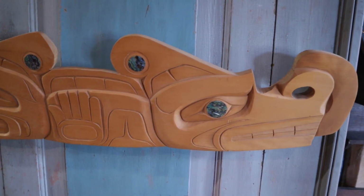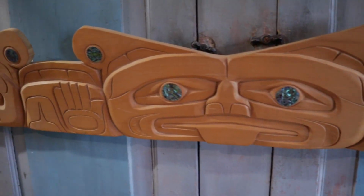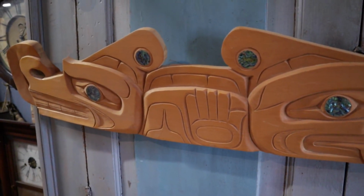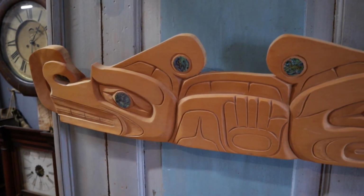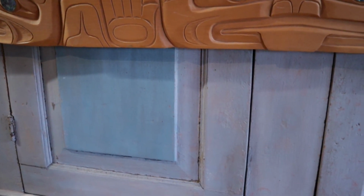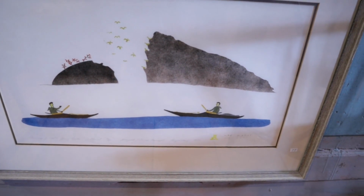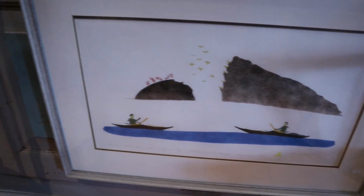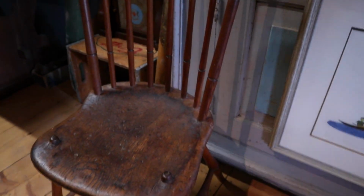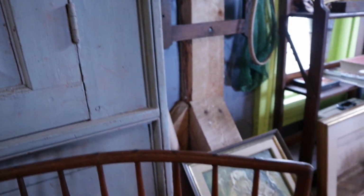All right, let's give you a better view of this magnificent piece here. And this is a sea serpent that's known in their legends. I won't even attempt to pronounce it, but you can find the names online. And this is an Inuit stencil print, and we couldn't make out who it was. I'll just give you another quick look at the seats and the beautiful color and finish on these Windsors.